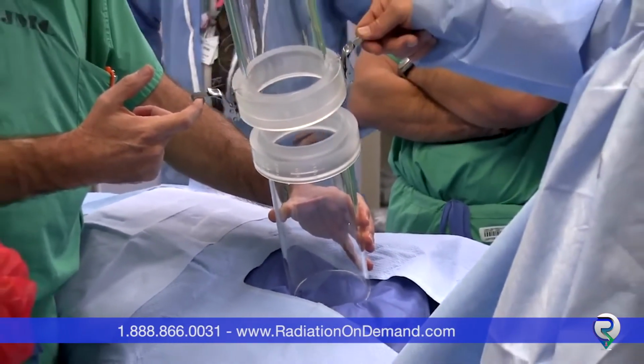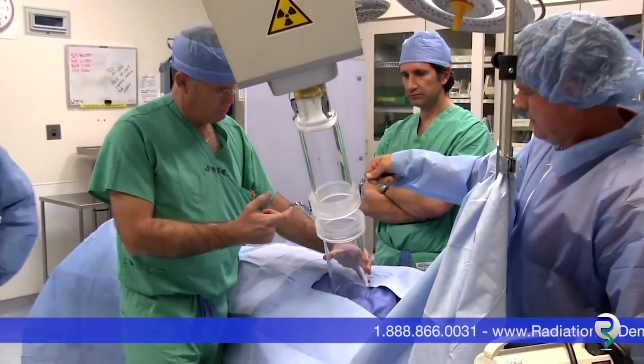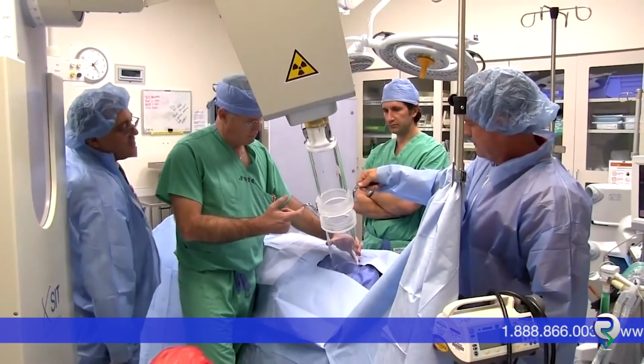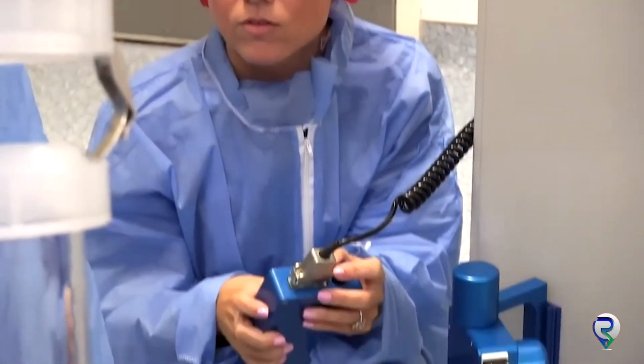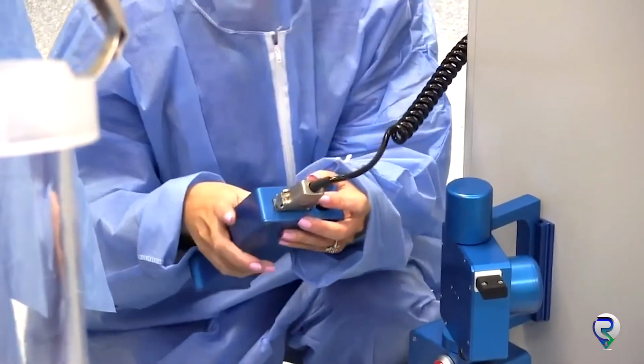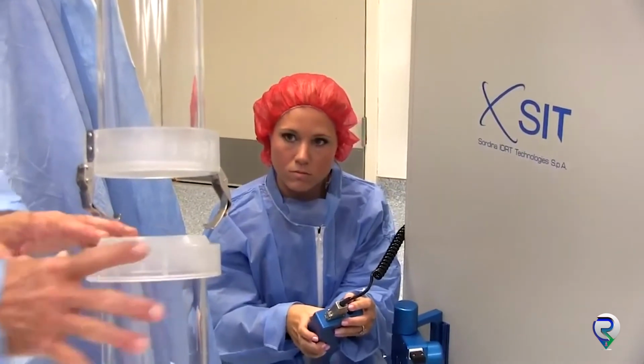Not only are we reducing the time, we're also reducing the treatments to normal tissue. And that treatment includes the skin, the chest wall, the muscles underneath, the lung, the heart, and anywhere else photons can travel while we're treating from the outside. And I think that's the key for women. Minimize their normal tissue injury and get them home as quickly as possible.